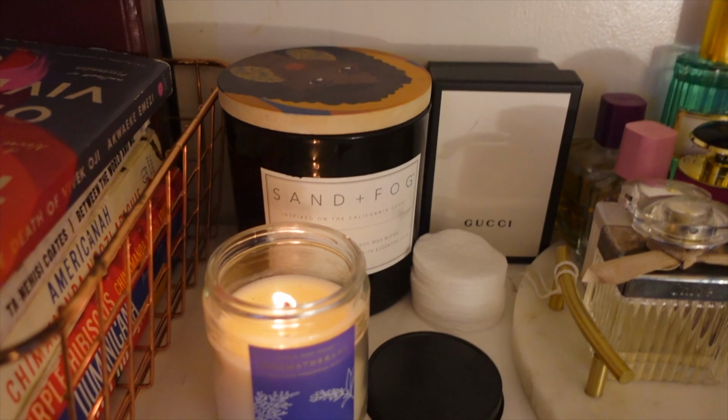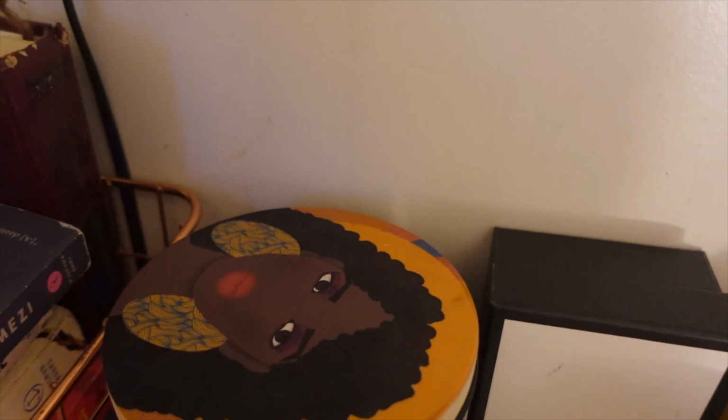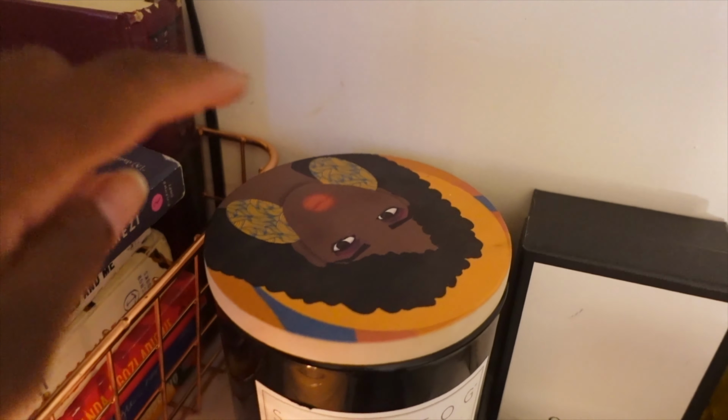And then this is where I keep my candles. This candle, I got from TJ Maxx. I just love the artwork on it. If you ever see this brand, Sand and Fog, I would definitely recommend looking at whatever artwork they have on this, because it's usually from a small artist that they worked with, and then they of course sell it, and you can collect the candles or you can keep the tops of it.